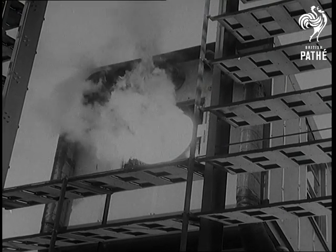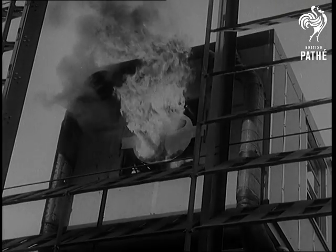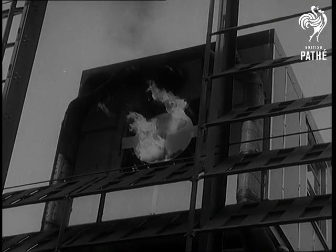The furnace will be used in testing protective material against nuclear weapons. National defense becomes more complicated every day.